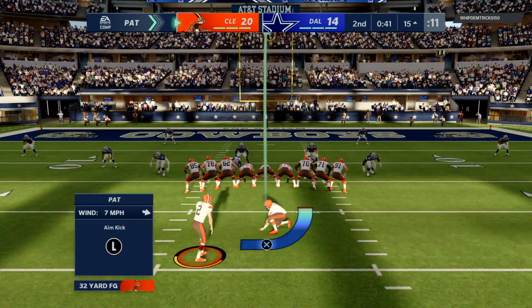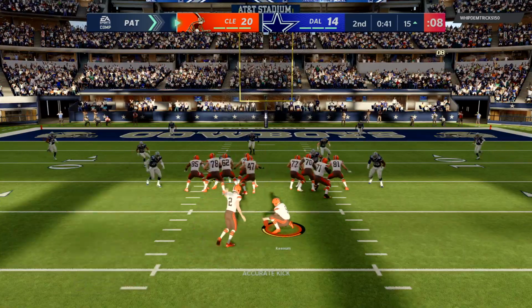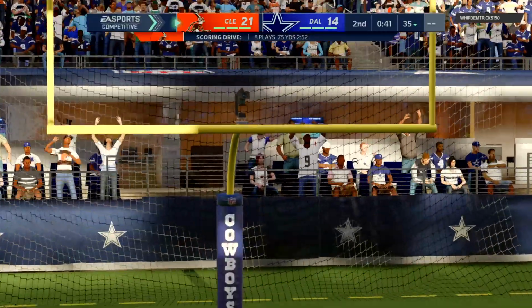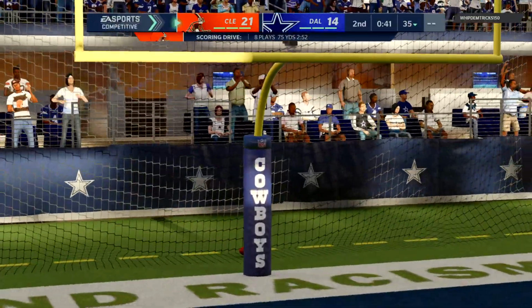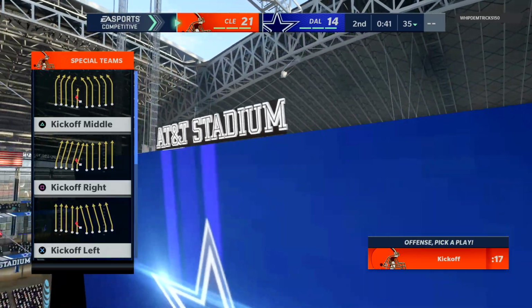Now Parkey for the extra point. It's up and good, and that'll make the score 21-14. Makes the score Browns 21, Cowboys 14.